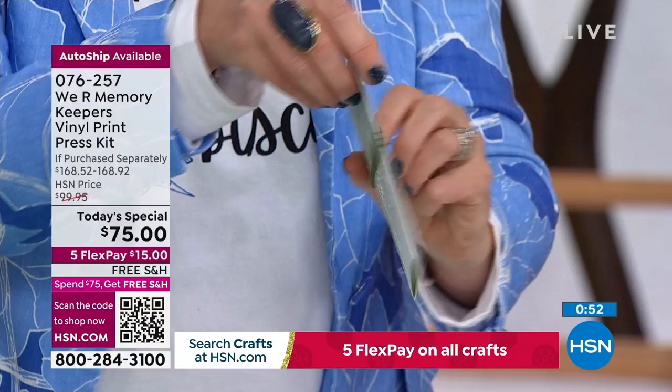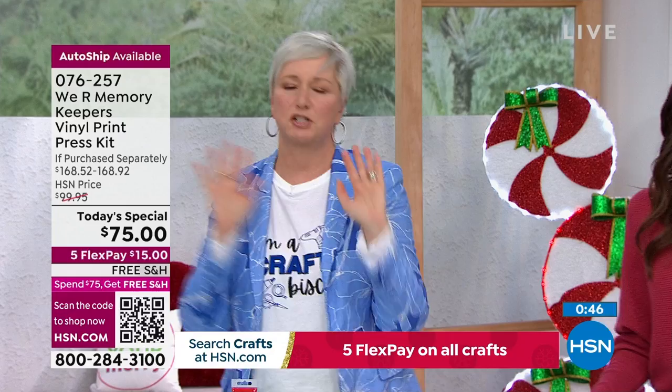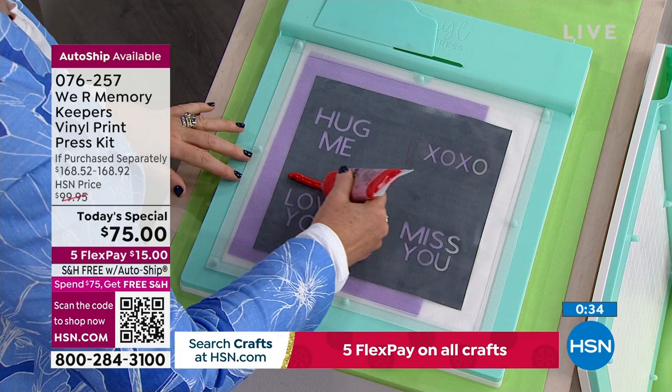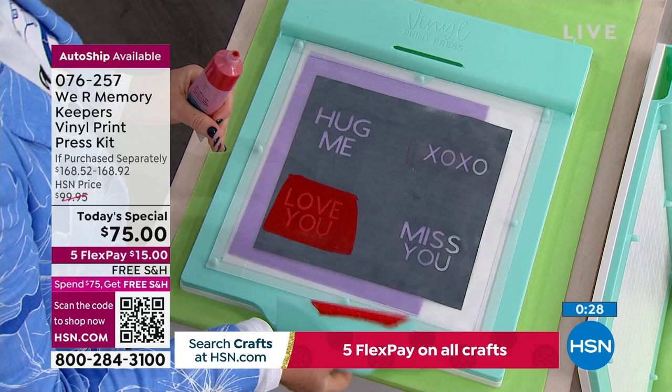I know we're running out of time. I want to show you one more really cool idea. So let's talk about the different kinds of materials that you can print on. I've got felt under here. I'm going to take my red, squeeze the ink on, and give it a quick swipe. And that red, by the way, is in the set of five inks that you can get. So look at how clearly that cut out.